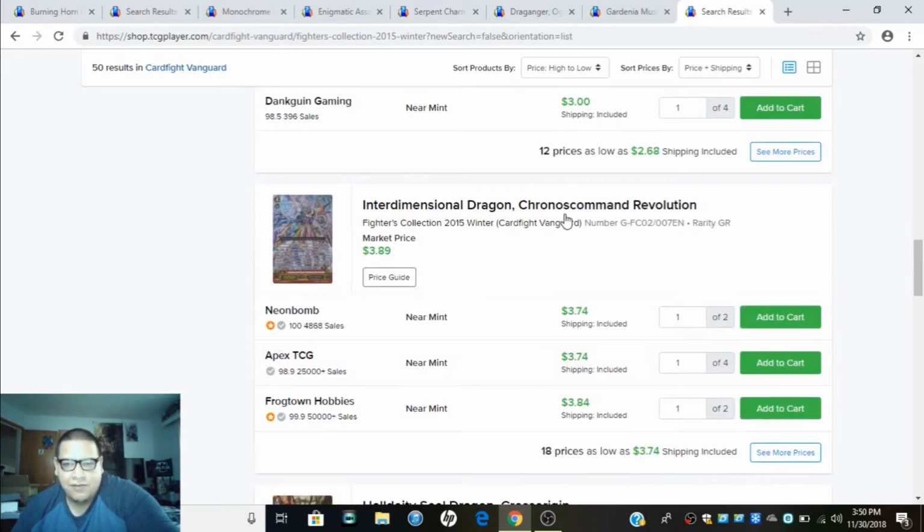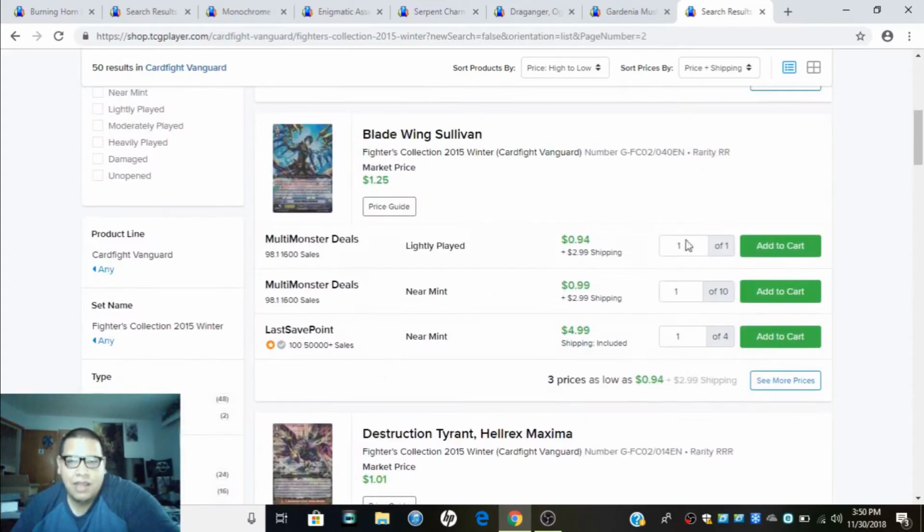Surprisingly enough, Kronos Command Revolution Dragon kept his value at $3 to $4 basically. Really happy that this card actually kept his value. Another surprise, Blade Wing Sullivan, the Grade 3.